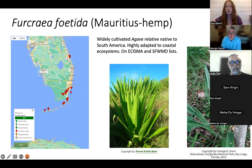down the canals, and it's starting to move. So this is one where we don't have records for Palm Beach County in the coastal zone, but people are planting it, and we should absolutely expect this to show up. So this would be one that would be pretty easy if we could get it in front of people and get people to be aware of it. Then when it did pop up, we could nip it in the bud. Next.